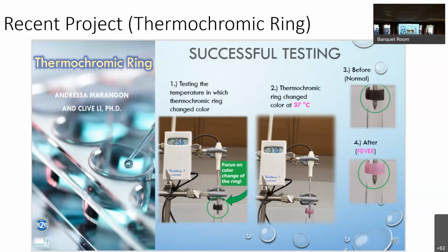If so, you just show your hand. If it's black, you're normal in temperature. If it's pink, that means you have a fever. We actually measured it, mimicking it by putting this ring around a test tube and slowly increasing the temperature. We found that 37 degrees Celsius is the activating temperature. So it's quite accurate. It is designed by our students. It is manufactured at HCCC. And I'm very proud to say this product is made in HCCC. Next, please.